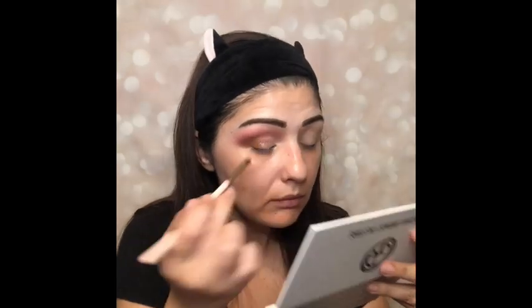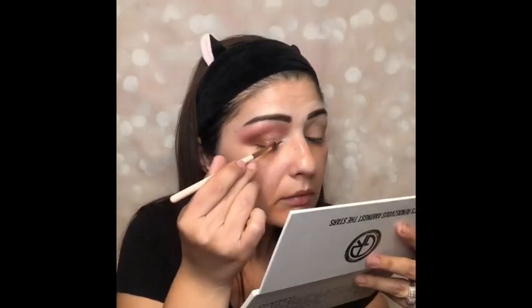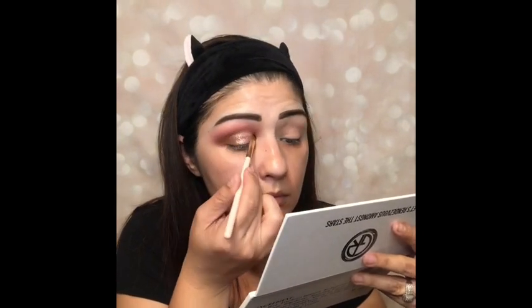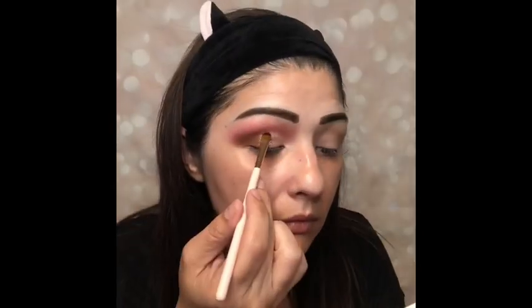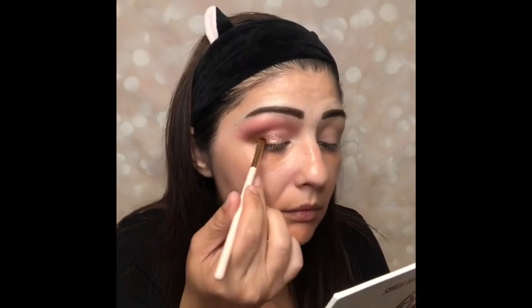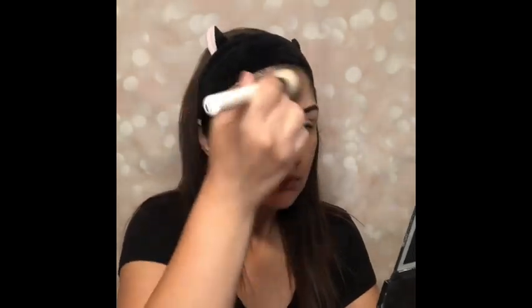Now this applied pretty well actually. I did grab a little bit at a time so that I wouldn't have too much of the product falling out, and I just try to put it in where I had put the concealer. I used it so that it was a tacky base.